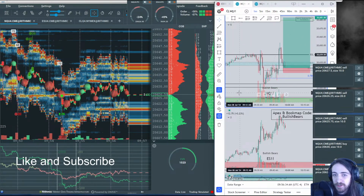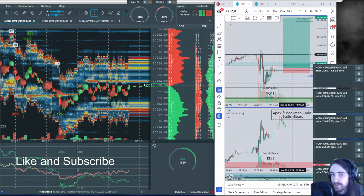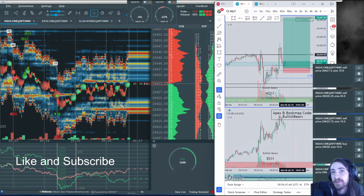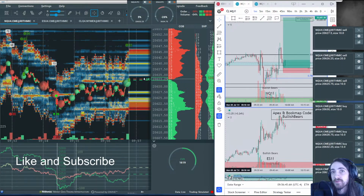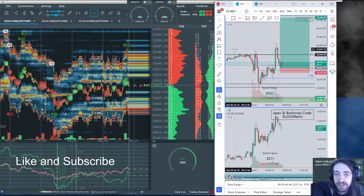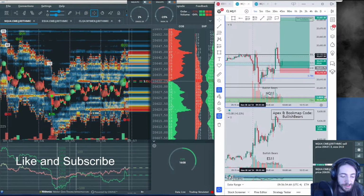Look at that selling pressure trying to come in on Bookmap. Trying is the key word. Tesla's trying to push higher. Weighted index is still sort of weak, trying to hold. I like that NASDAQ reaction off of that optimal trade entry. So we're going to just hold and be patient.